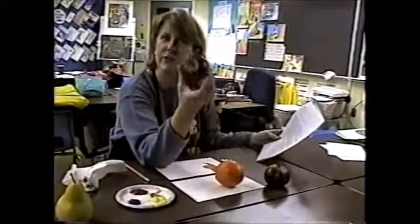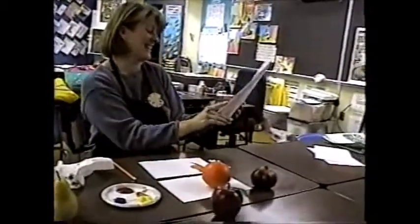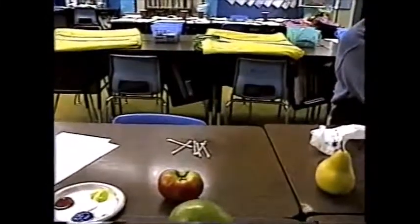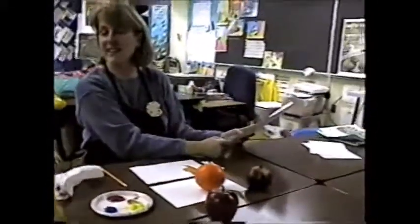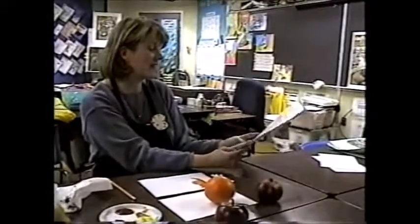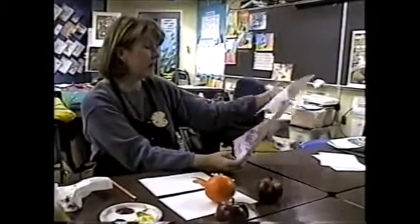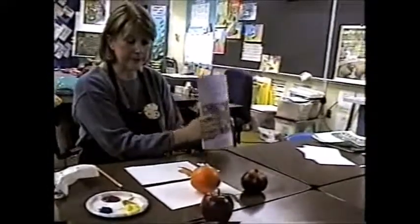Actually, this is a good fruit, would be fun to paint. I thought the tomato looked fun. The tomato does look fun. Tomato has great colors. It even looks real. It's got green and orange and red and all kinds of things in it. See, when you really start looking at them, there's a lot there. Okay, that's it for the fruit.